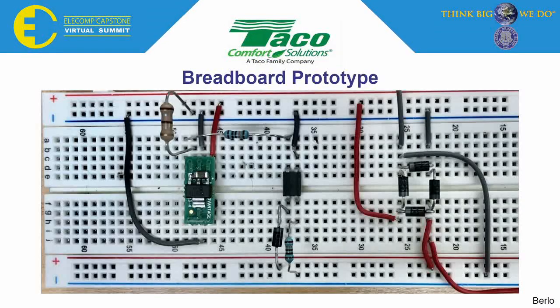Here is our breadboard prototype using mostly through-hole components. We used a load resistor to simulate the current that the microcontroller would draw during BLE communication. There's also a full bridge rectifier, the optocoupler and current limiting resistor, and the LDO with the input and output capacitors soldered directly to its pins.